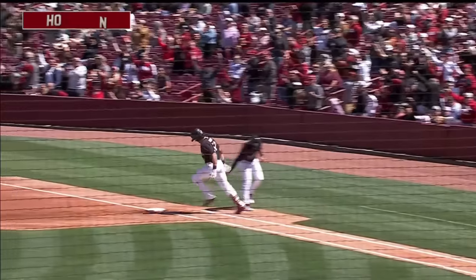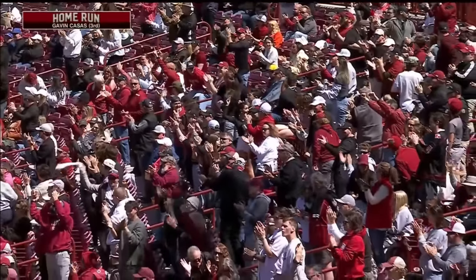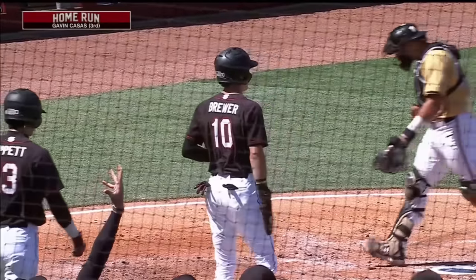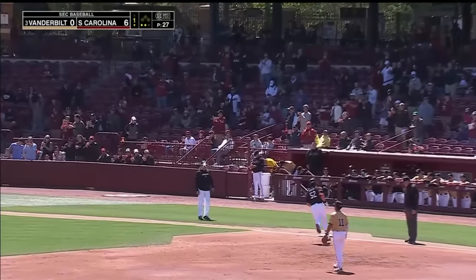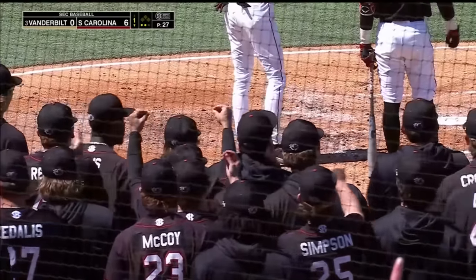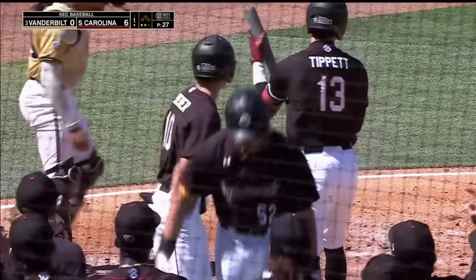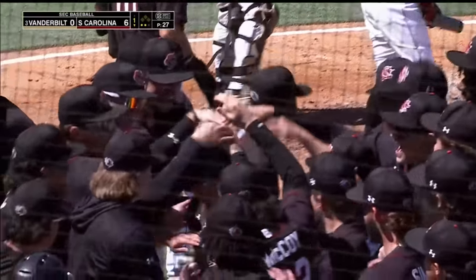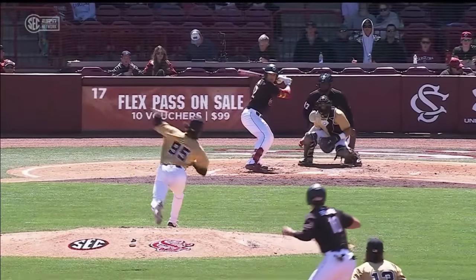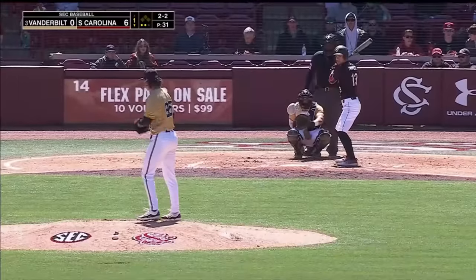Casas launches that to right. Goodbye. A two-run shot for Gavin Casas, his third home run of the year. And the Gamecocks are pouring it on here in the bottom of the first. That ball is hammered. I tell you what, this Gamecock team this weekend.